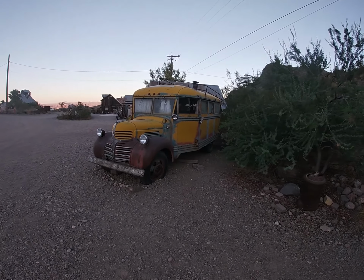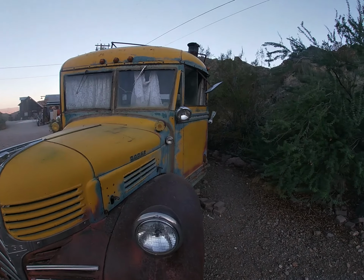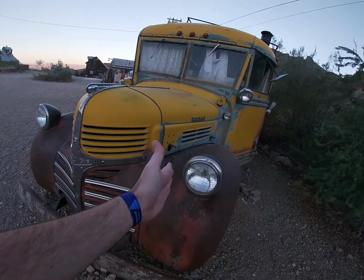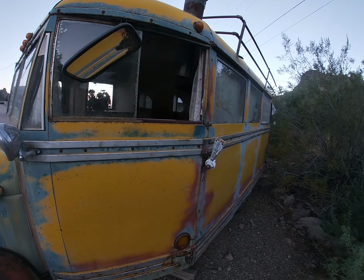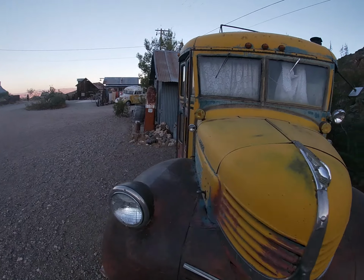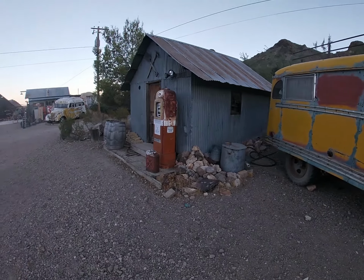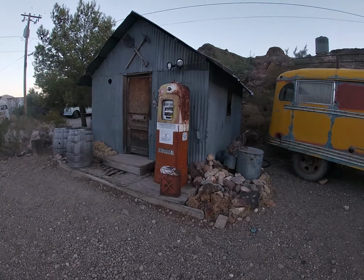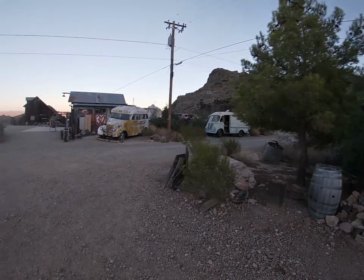Old Dodge school bus. It's weird how it goes from regular to wide. It V's out. It's weird. I think somebody actually lives in there now. There's like a bed and some curtains and... Yep. Old gas station. Amco. Lots of old, old delivery vehicles here.